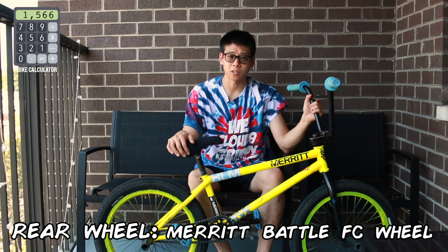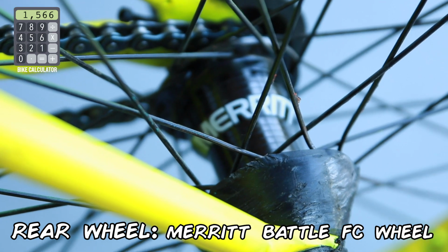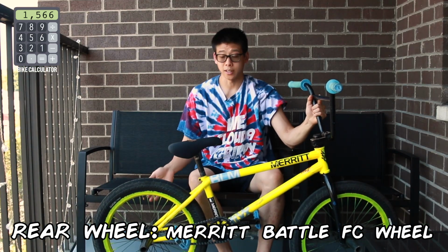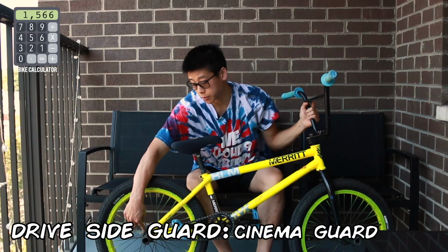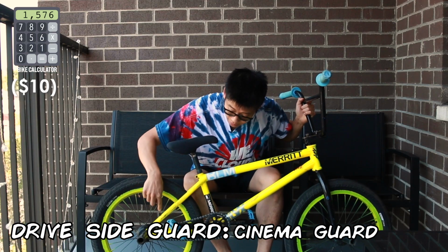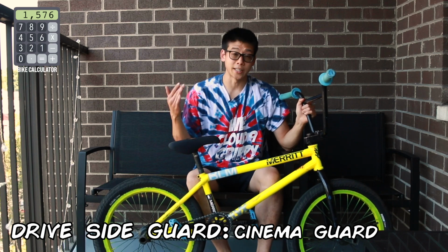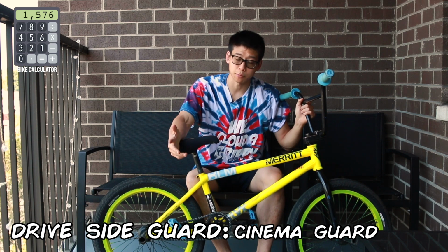I'm not sure if cassettes are a little bit cheaper. The other great thing about the Merritt back wheel, it comes with the hub guard. So at least the non-drive side hub guard, it comes with it. So at least there's one other thing on the non-drive side that you don't have to buy. On the drive side, I'm running the Cinema outside guard. I don't know what it's really called, especially for the drive side and being my opposite side. It helps a lot with grinding opposite because I used to always get stuck on the chain trying to do double pegs and ice picks and stuff.